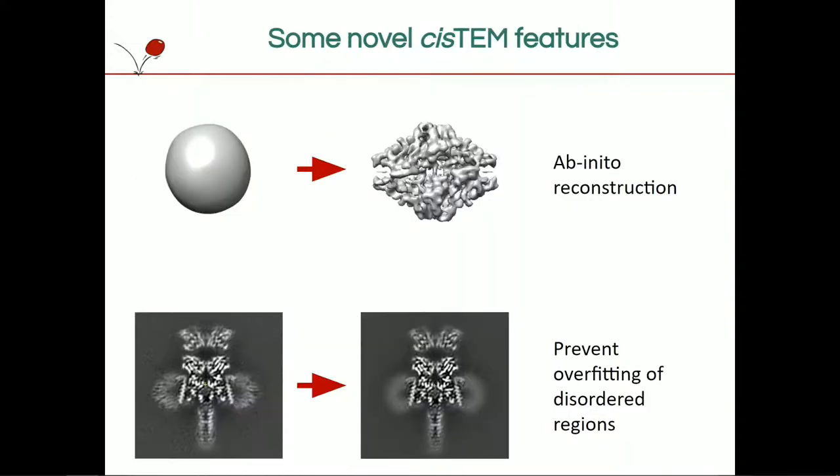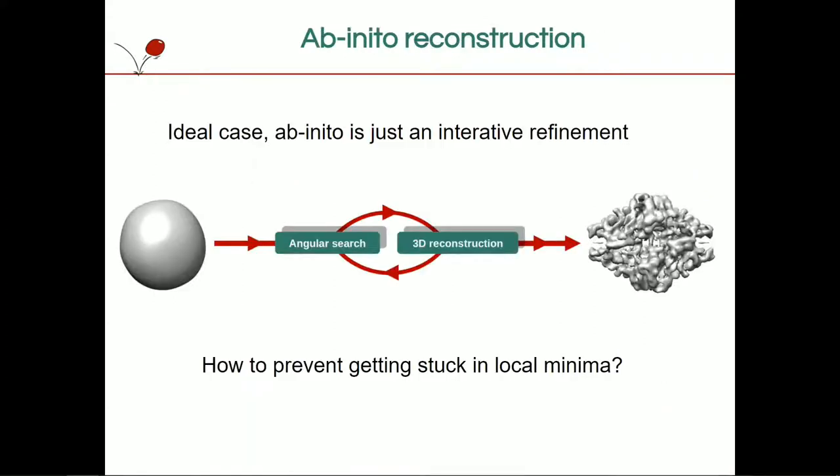But I wanted to focus for this talk on giving a little bit more detail on a couple of features that are in cisTEM that are different from other programs and how they work. So the first one is, how do you go from not knowing what the structure is to getting your initial reference? I told you, well, you can start with a blob and do this iterative process and you will end up with the correct result.